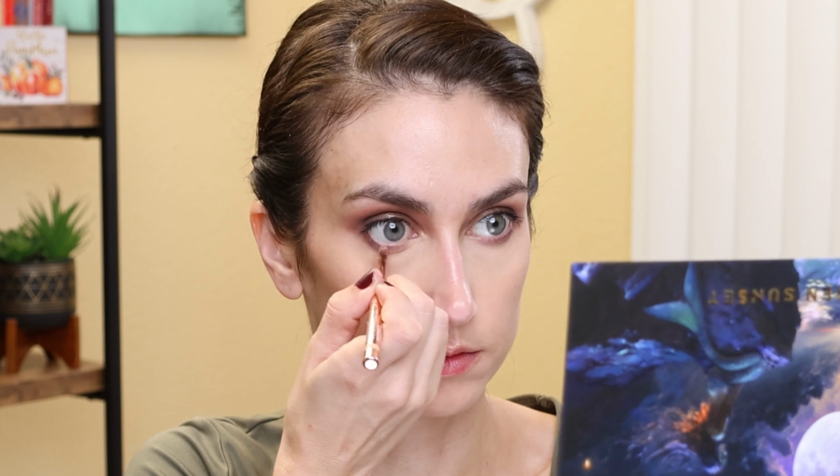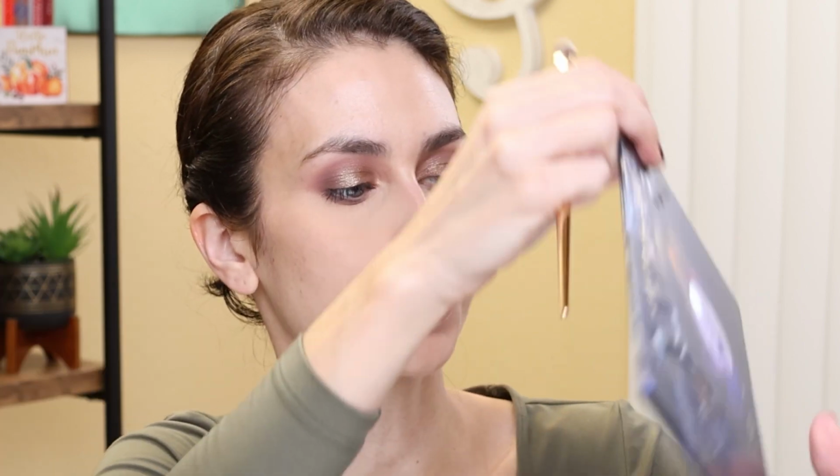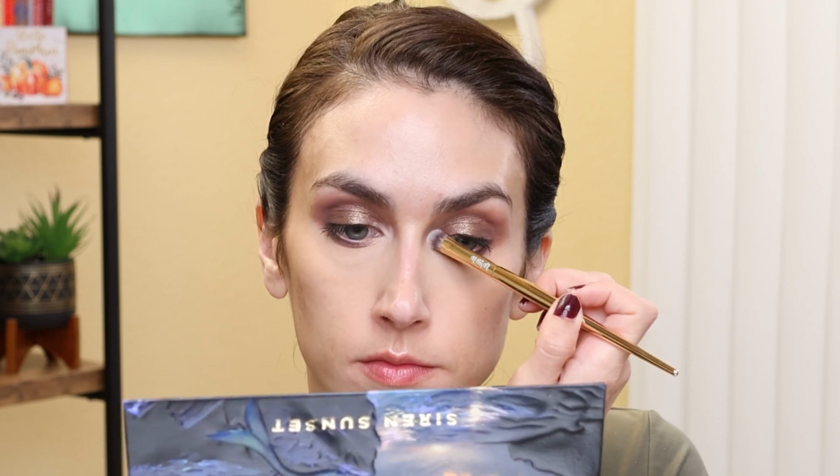In my waterline, I'm gonna go in with the Patrick Ta Precision Gel Liner in the shade Cream. I do love me a matte inner corner, so we're gonna see if this shade Shell is bright enough for my inner corner. Yes, that will work. Yep.